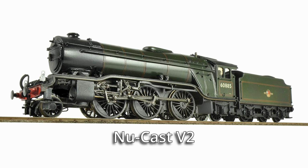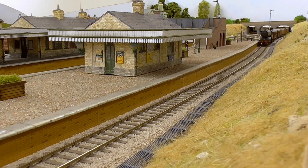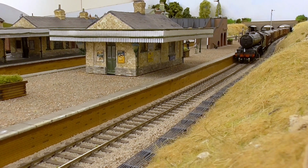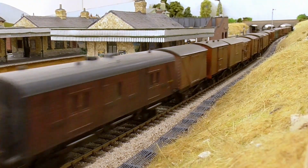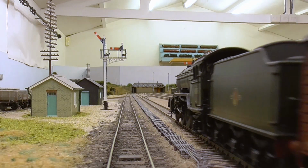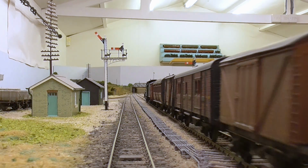Another locomotive seen before, a Newcastle V2 fitted onto a set of Comet frames, and as with the first A4, painted by Ian Rathbone, and this a typical fast fitted freight.